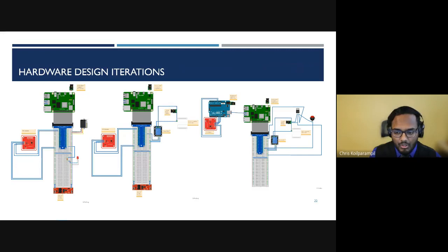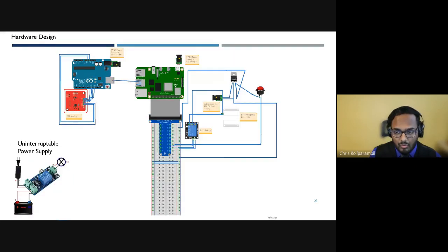This brings us back to our final hardware design, where the only change is our addition of the uninterruptible power supply to the system. As stated before, the uninterruptible power supply was made from an AC to DC 12-volt transformer and a 12-volt battery, as well as a DC switching module.